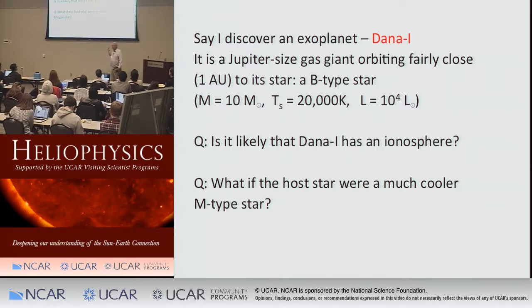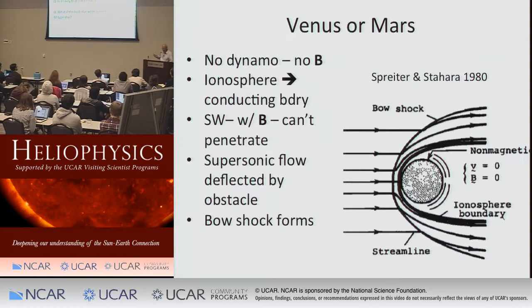See, a B star is hot, but doesn't have any X-rays, or EUV for that matter. It's got nice ultraviolet-type photons that might make a good ozone layer, but no ionosphere. M dwarf, much cooler, much fainter. But what about the X-rays? Like gangbusters. Those things are X-ray superstars because they're all convective. So you've got to think about the X-ray part, and for that you have to think about the convection zone. All right, but let's talk about the solar wind.